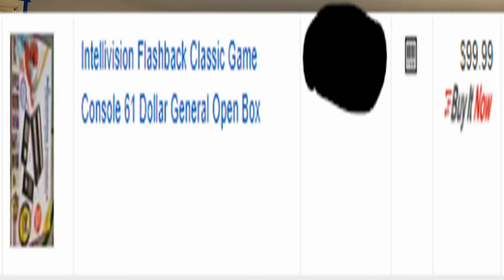The first thing that I managed to sell was an Intellivision Flashback classic game console. It has 61 games included, and it was a Dollar General exclusive. They're actually pretty uncommon. Everybody's probably used to seeing Atari Flashbacks everywhere, and those really don't have that much value. If you can get them for $1 or whatever, sure, go after them. But I found this one in box, new.